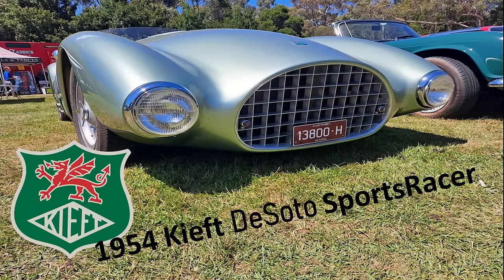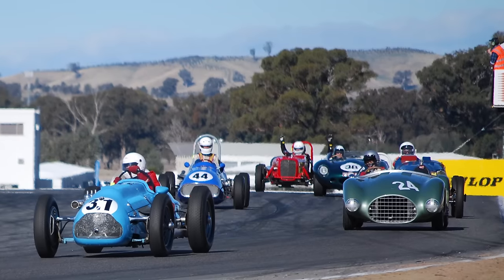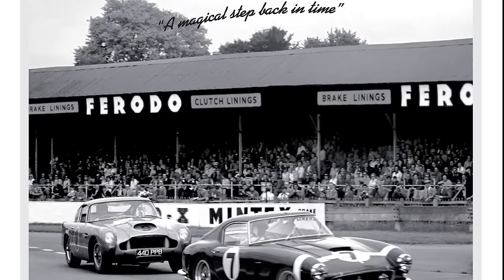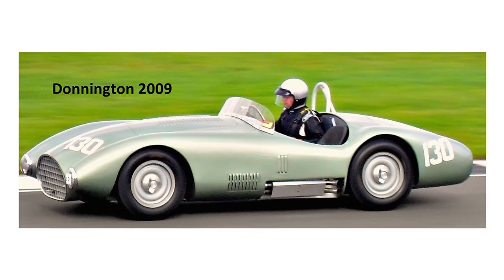Bill sadly passed away just before Terry and Greg finished the car, about a week before its race debut at historic Winton in 2009. Victoria was keen to fulfill Bill's dream to reunite the two Kiefts at the Goodwood Revival in the United Kingdom, so she shipped the car to the United Kingdom and Greg raced it at Donington Park and at the Goodwood Revival meeting in September 2009.